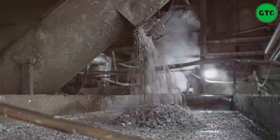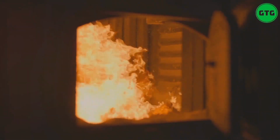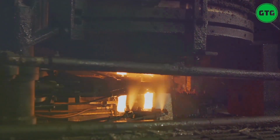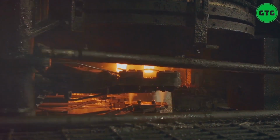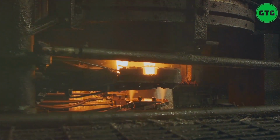Picture this. Plastic waste is heated to high temperatures in a nitrogen-filled furnace. This triggers a splitting of the chemical components of the plastic materials. The resulting gas is then condensed into what we call pyrolysis oil. This oil can serve as an impressive additive in fuel or even be used to create new plastic products.